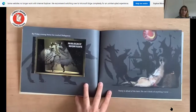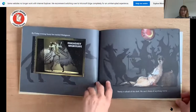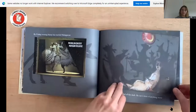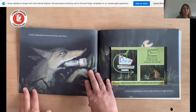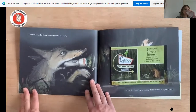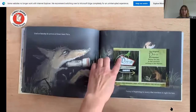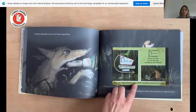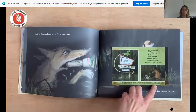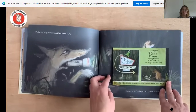Sonny is afraid of the dark. He can't think of anything worse. Until on Saturday, when he arrives at Great Aunt Flo's. Oh dear, what's this say? The diving self-service restaurant. Fresh snails, frogs, earthworms, larvae, crustaceans, various small reptiles and insects. The original diving restaurant. Diving for one in the wettest setting in the marsh.